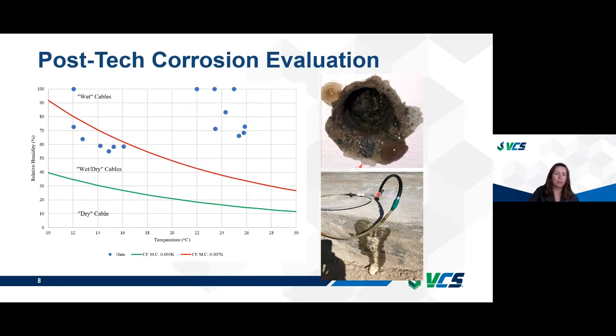This is the out port, and when we pushed dry gas through the tendon, we saw water seeping out through the anchorage, and air was escaping from the anchorage as well.